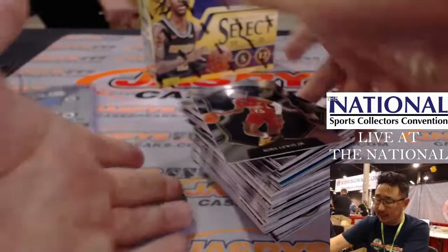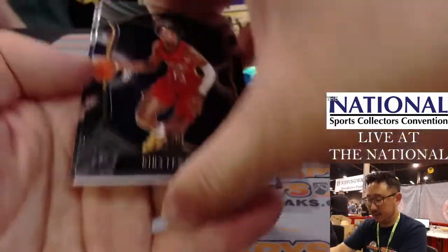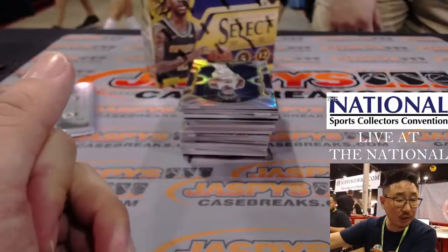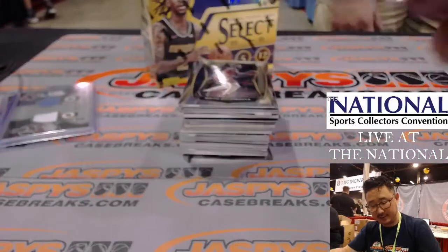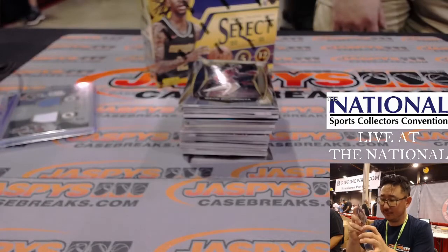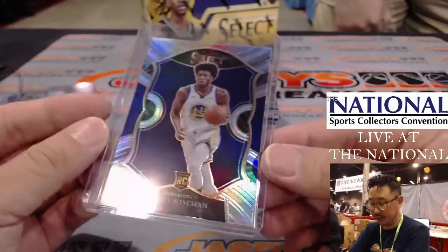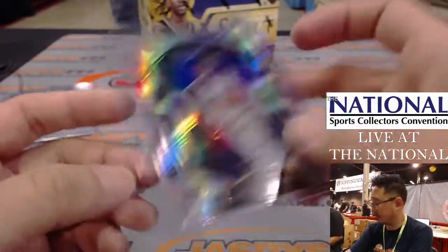All right, fifth box. Good luck, everybody. Here we go. Ooh, that's nice. Stay right there, James. Look at this. Golden State Warriors, Sean Matic with a silver James Wiseman. That's pretty sharp. I like the look of it. I mean, it always looks good. And that's Concourse Edition. Concourse Silver, James Wiseman. Nice one.